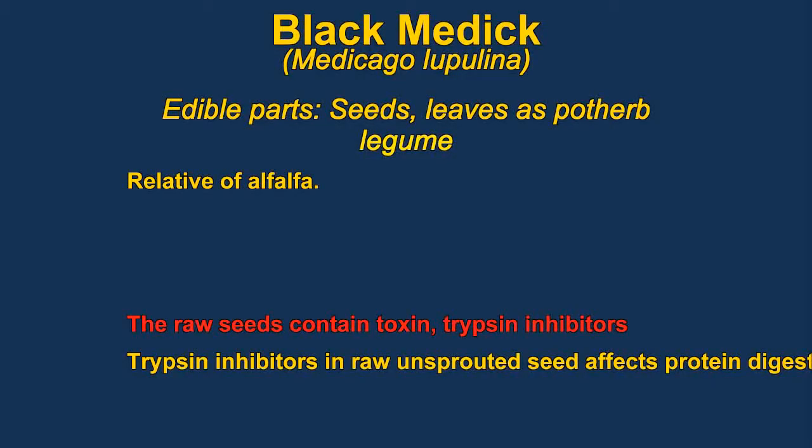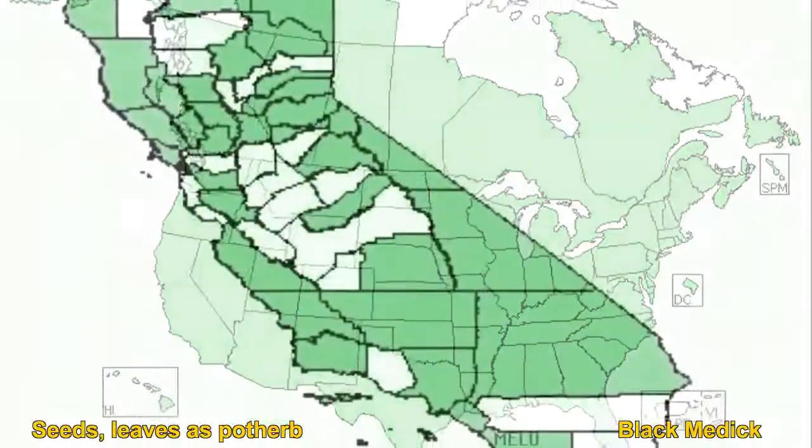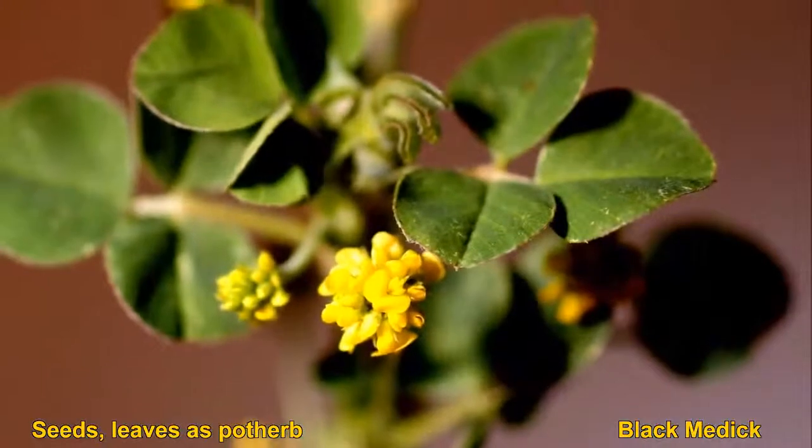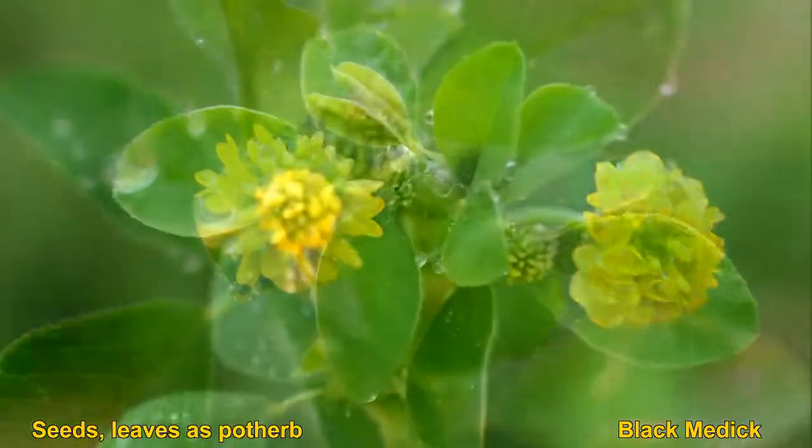Black medic is actually closely related to alfalfa. The seed is the main edible part. You can also eat the leaves. It would mainly be used as a pot herb. The seed should be roasted. It contains a trypsin inhibitor and interferes with protein digestion.